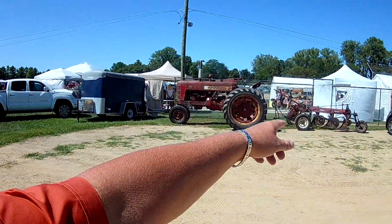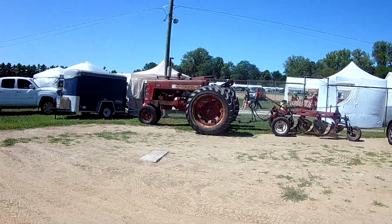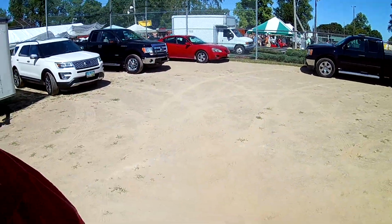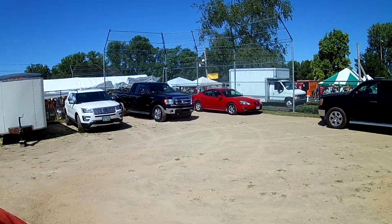Like a 4-bottom plow over here on this one. Wow, you could get a lot of work done with something like that compared to what else was available at that time. So there should be vendors' parts here. So yeah, this is sparse. Really missed. These guys were from a couple states away. They're not here. I see people hauling merchandise out.